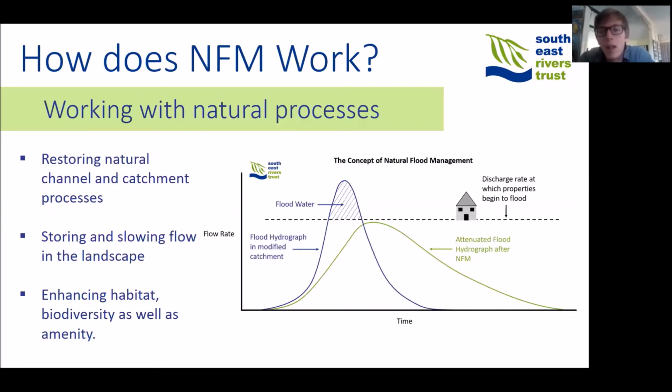If, on the other hand, people set off at different times, and perhaps there were some obstacles along the way, such as speed bumps and traffic lights to slow things down, then the overall flow of traffic would be smoother, as the traffic downstream has a chance to get to its destination before the next wave comes along. This essentially is what natural flood management seeks to do with water.